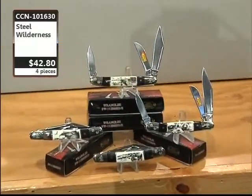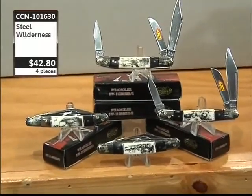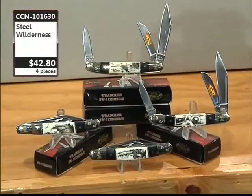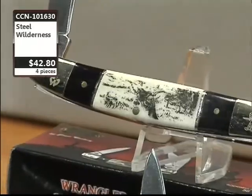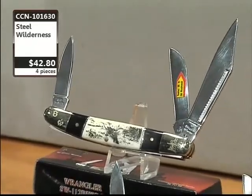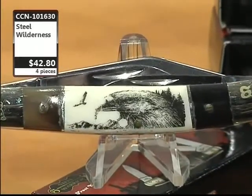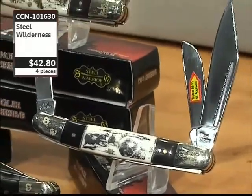Okay, it's got a spade blade and a regular blade. All right, here's the Steel Wilderness Buzz retail of $103.80. You got 4 pieces here for $10.70 a piece. You've got the eagle, the bear, the deer, and I believe the wolf. These are on both sides. In Tennessee, the Tennessee dog is the coyote. Anyway, we've got the Steel Warrior Shogun logo embellished on one bolster, and then the SW initials on the other. That signifies Steel Warrior.